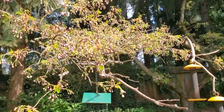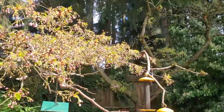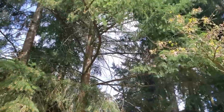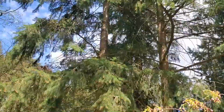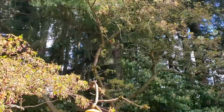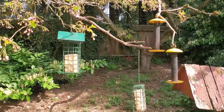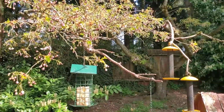And if we pan up here, you can see that these feeders are under the foliage of this cherry tree here, this flowering cherry that we have in our backyard. But also above it is an evergreen. We have a Doug fir. We have Doug fir all over our backyard. And so this all provides cover for these feeders and protection for birds to come down here and feed, so they don't have to worry about the hawks and the bald eagles that frequent this area.